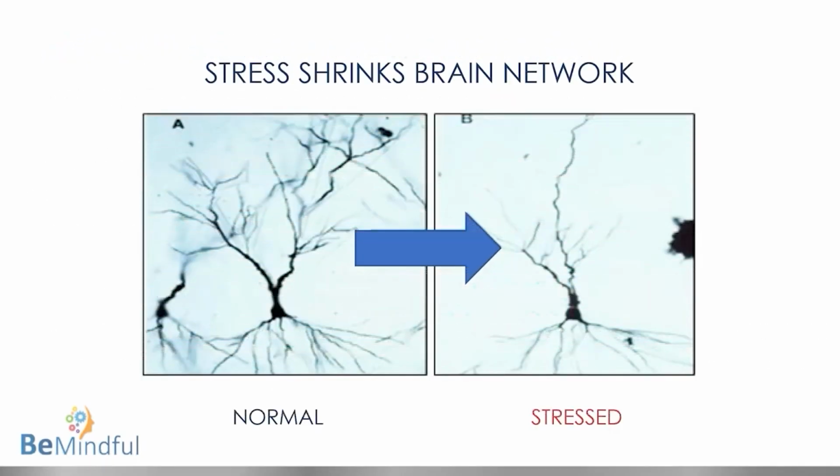In a study done at MIT, researchers examined the impacts of stress on cells in the brain called neurons. We'll learn more about those next week.